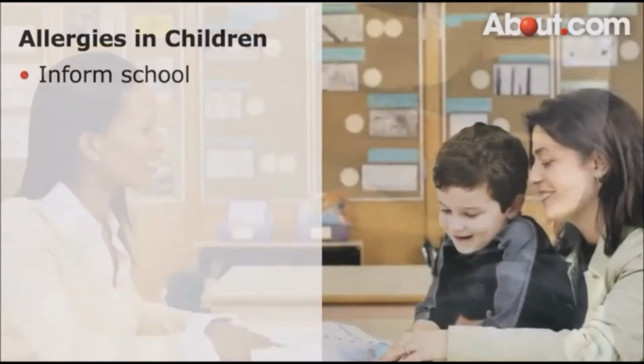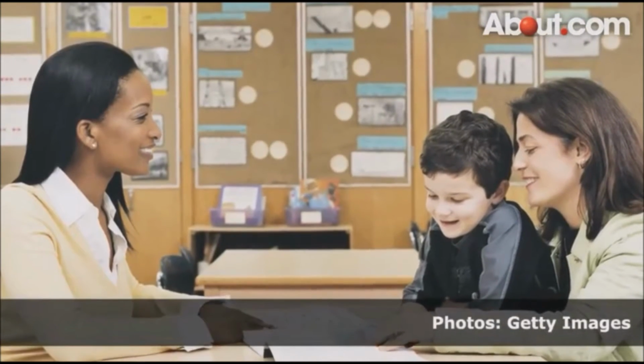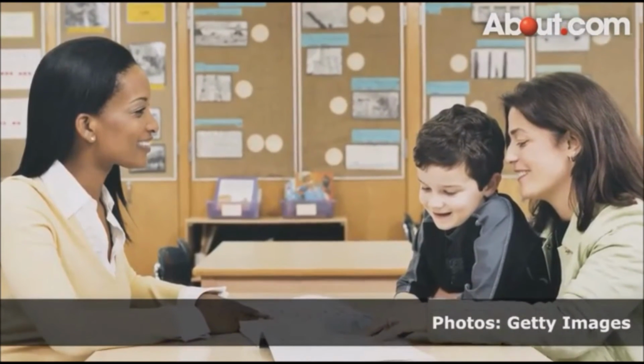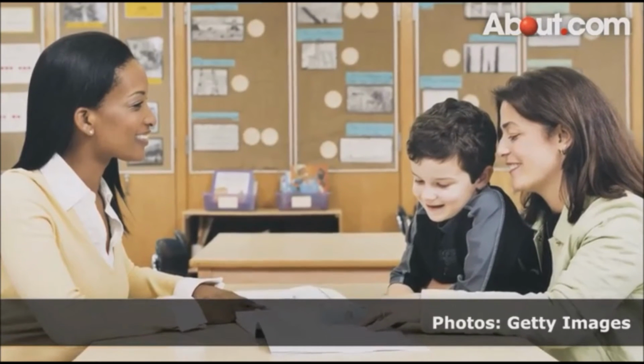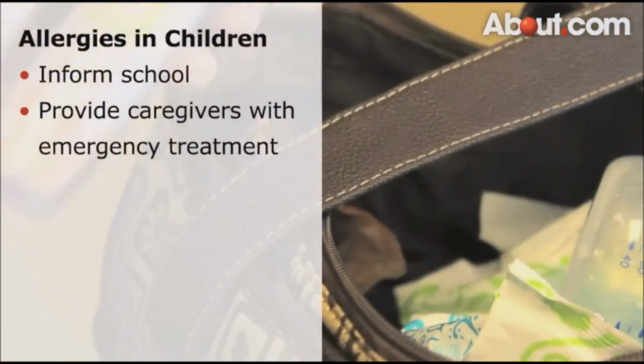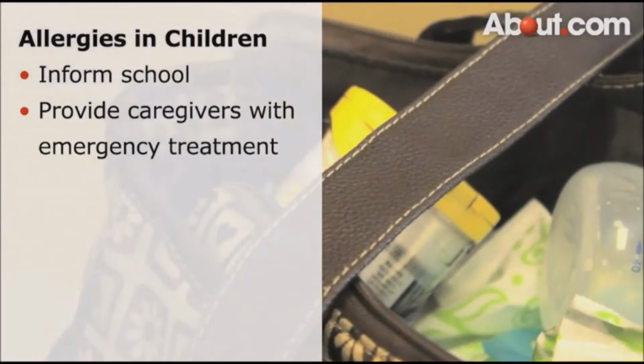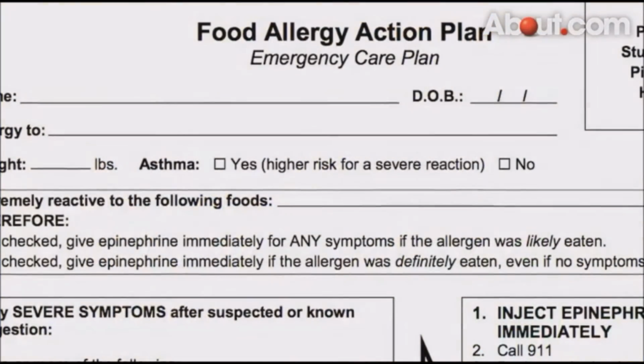First, let the school or daycare be aware of the child's food allergies. Most daycares and schools have forms that need to be filled out so they are aware and they have set protocols. Second, be aware that the school, the home, or other significant caregivers should have an epinephrine injector available, as well as Benadryl, should an accidental ingestion and severe reaction occur.